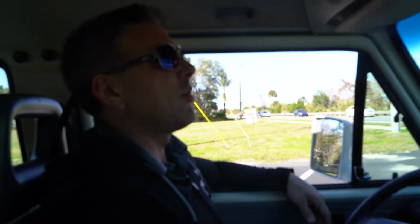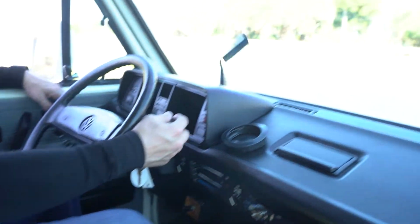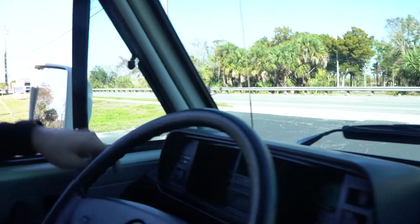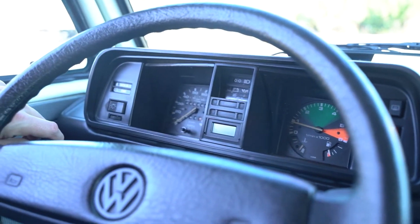Let's set this 91 VW van on the ground. We will take it out in the Florida sunshine and show you how it runs out. Inside our 91 VW van, horn, wipers, turn signals, driver, passenger.